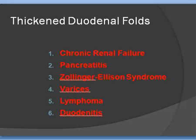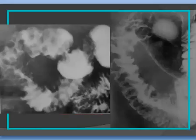If we have thickened duodenal mucosa, we can check for renal disease, check for pancreatitis, because kidney and pancreas can result in thickened duodenal mucosal folds. Of course, we should exclude lymphoma and duodenitis. Varicose varices are rare to involve the duodenum, but it can be there. Of course, Zollinger-Ellison syndrome is another possibility.